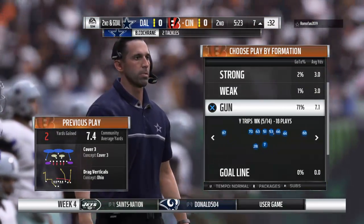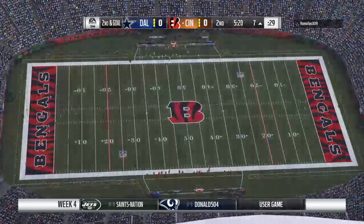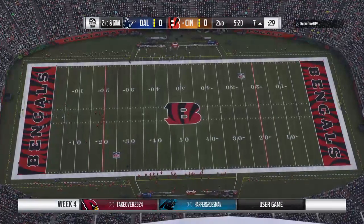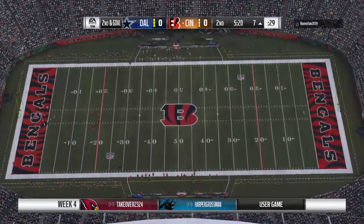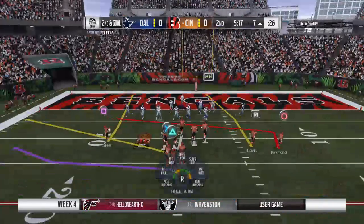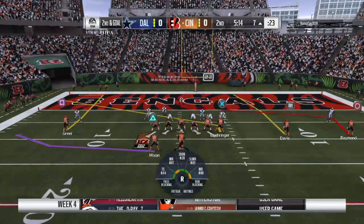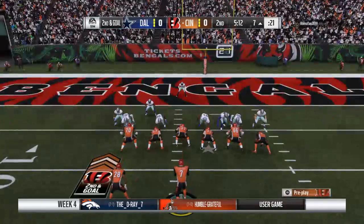One thing you're hoping for when you run drag routes, you're able to hit a receiver in stride, and he can pick up a lot of yardage after the catch. But in this situation, the defense was effective, able to stop him before he could get a good head of steam going. The line of scrimmage, the 7 now on second and goal. Now let's go.